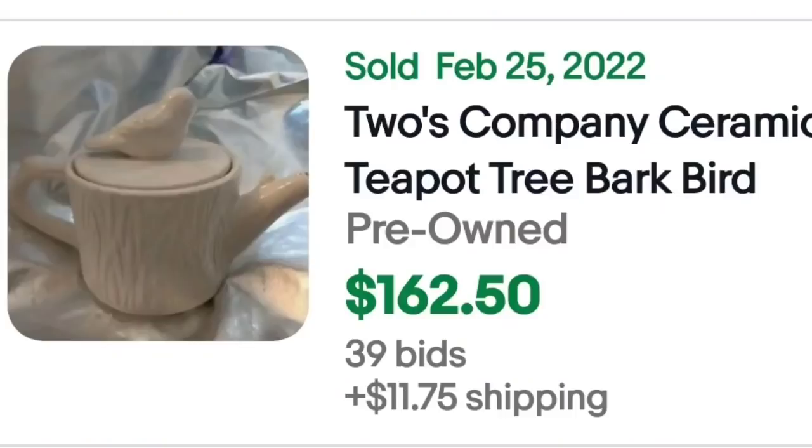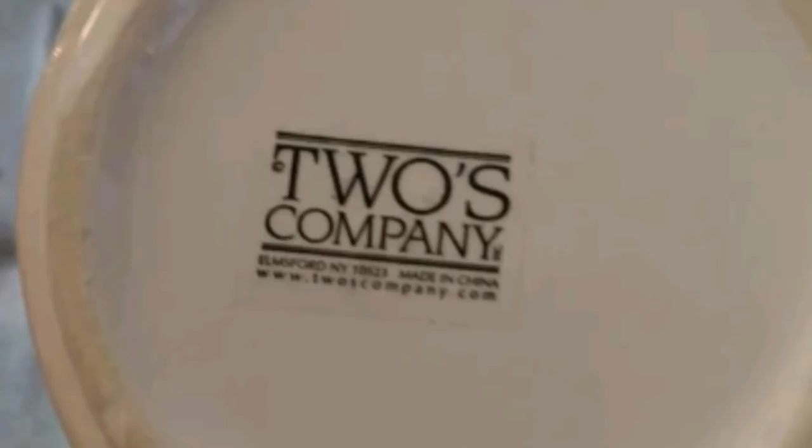This next one to me is pretty plain. It was an auction. It had a lot of bids. This is a Two's Company ceramic teapot tree bark bird. This one had 39 bids, sold for $162.50. You can see on the bottom here, it is clearly marked Two's Company, so you would be able to identify it.